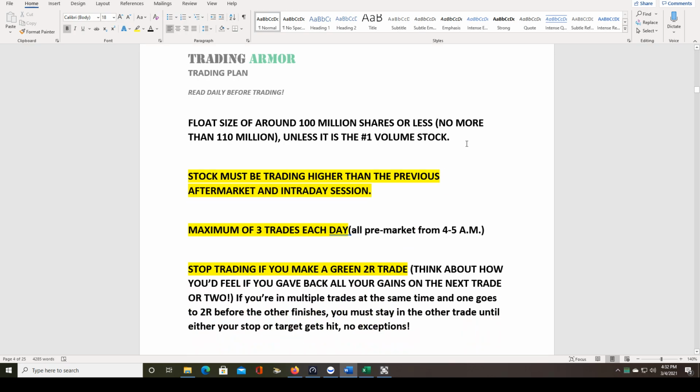Float size of around 100 million shares or less, no more than 110 million. I put that in there. So 100 million shares is technically a medium float stock, but it's low enough when there's volume, especially in the pre-market, that the price can move considerably.